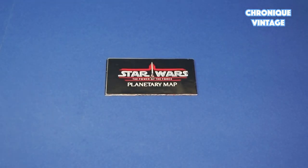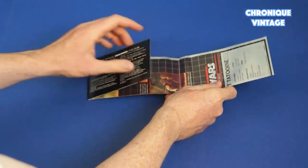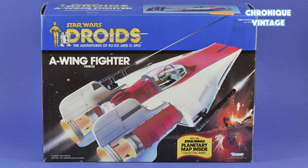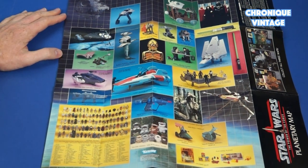The Kenner Power of the Force series is an unfinished toy line. Many toys that were initially planned to be released under this banner changed to a different toy line, like the A-Wing Fighter, which was released with the Droids cartoon TV series line, or were just cancelled.